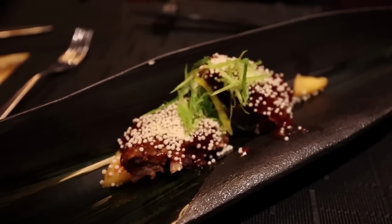Wow. This has definitely been marinated. It's not just plain meat that's been grilled. It's deep with flavor. So the peanut sauce is not bad. I'm going to try the chili sauce too. See which I like better. Chili sauce.